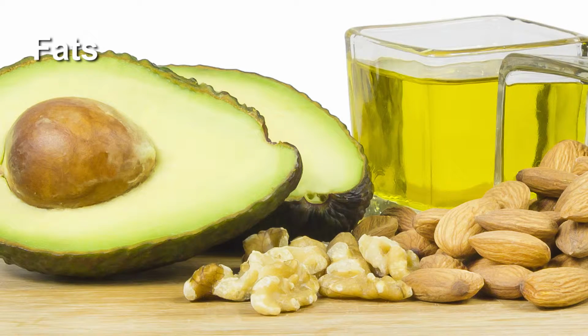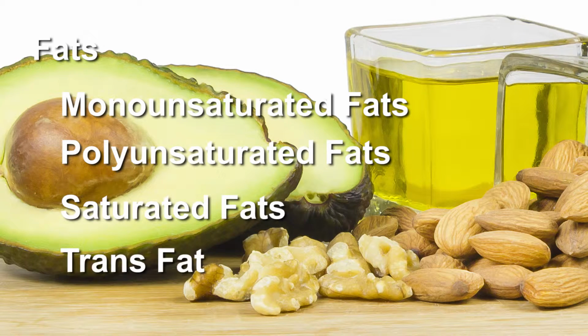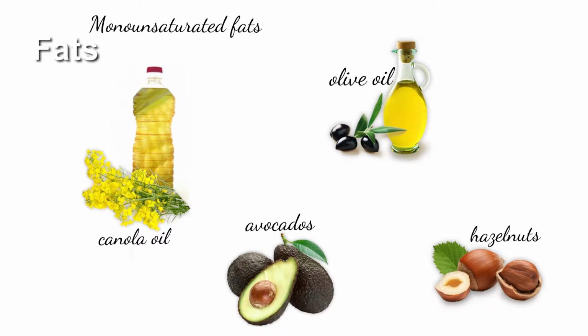Fats. Fats give your body energy and support cell growth. They also help your body absorb some nutrients and provide important hormones. There are 4 types of fats found in foods we eat: monounsaturated fats, polyunsaturated fats, saturated fats, and trans fat. Monounsaturated fats are better fats because they help reduce bad cholesterol levels in your blood and lower your risk of heart disease and stroke. They are typically found in plant-based liquid oils such as canola oil, olive oil, peanut oil, sesame oil, and sunflower oil, avocados, peanut butter, and many nuts and seeds.